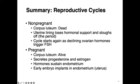So, in a non-pregnant individual, the corpus luteum will become the corpus albicans. The uterine lining loses hormonal support and sloughs off. The cycle starts again as declining ovarian hormones trigger FSH. If you're pregnant, well, let's say if you have an implant, the corpus luteum is retained for the first trimester, secreting progesterone, lots of it, and estrogen. Hormones sustain the endometrium. The early embryo implants and develops.